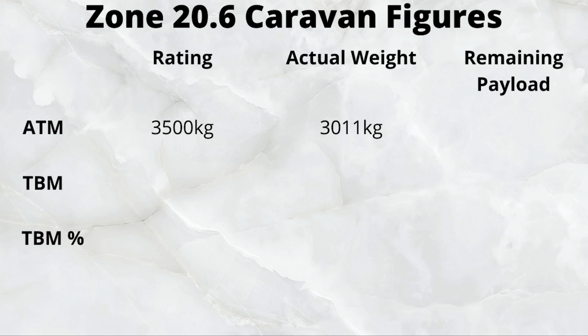All right, so let's have a look at the Caravan. Its ATM is 3,011 kilos, and theoretically it can weigh up to 3.5 tonne. So we had 489 kilos up our sleeve there. The tow ball weight was 225 kilos. I'll speak about this in a minute. So we had 125 kilos up our sleeve there. I know you might be thinking that's a bit light, but I'll touch on that in a minute.